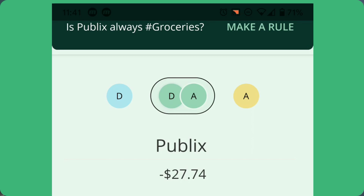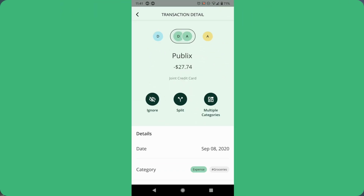So that every time it sees Publix, it will mark it as groceries. And so again, this goes back to that if you're new to budgeting and new to handling money, especially as a couple, you can make these rules to help make things even more automatic than they were before.